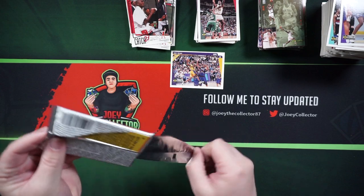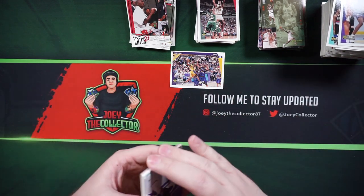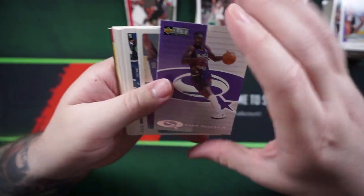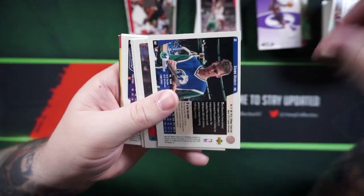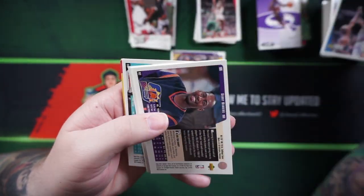Well, the last pack. I like it. I enjoyed it. This product is definitely loaded. Like I said, I don't remember what I paid for it. But whatever I did, I definitely got my money's worth, that's for sure. Walt Williams, StarQuest. Tony Smith, Bradley, Rose, Thorpe.